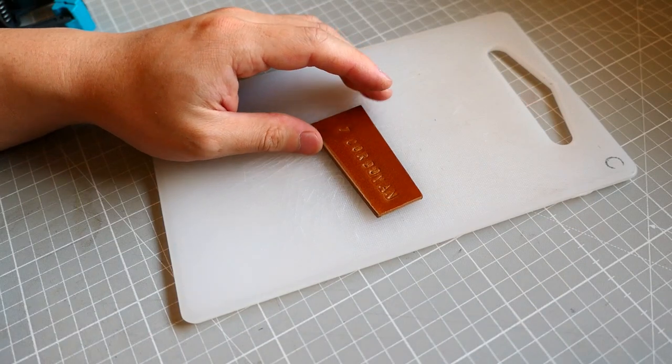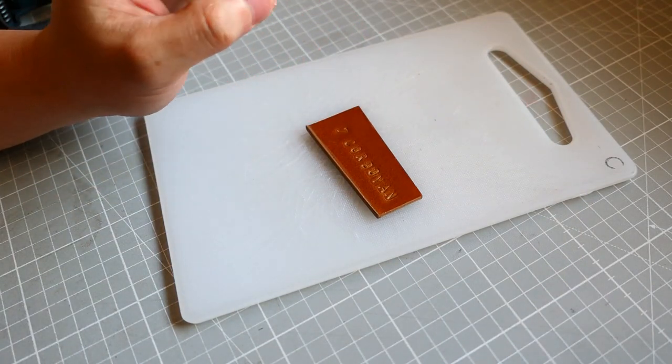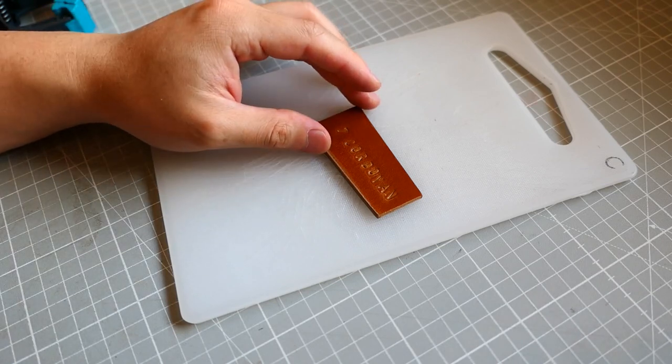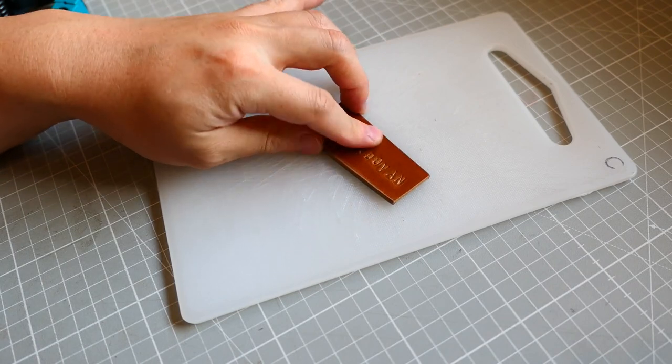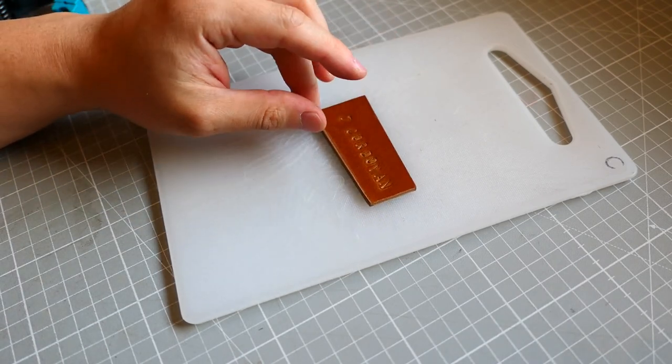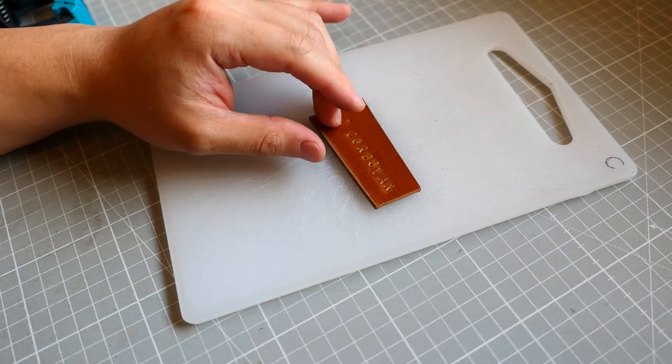So, like I showed you, cordovan is not so difficult to work with. If you make an item with cordovan leather, it lasts much longer than cowhide, and it has a beautiful shine, and it finishes wonderfully, and it's just a great leather to work with.